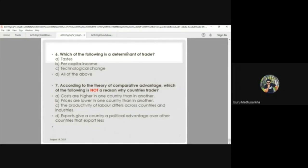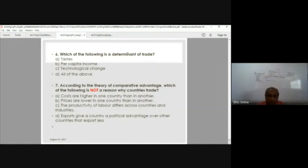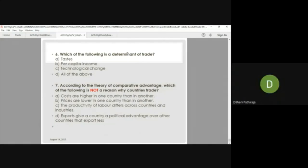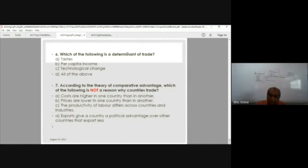Answer D. D is the answer. A, B, C or D? D. Exports give a country a political advantage over other countries. The fourth one, yes. Correct.